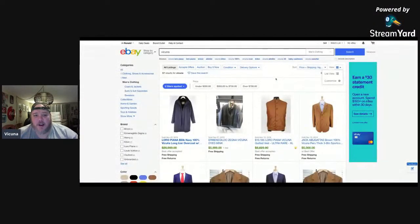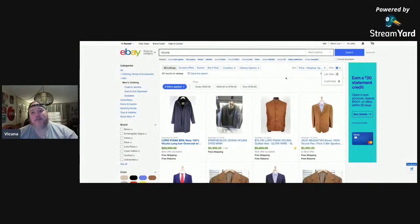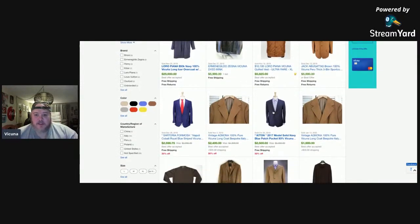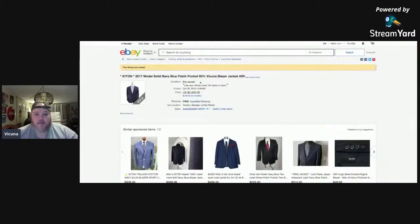But we can see right here on eBay, there's approximately 57 pieces that have sold when I look under men's clothing. And of course, you got to be careful researching a lot of this, because a lot of times they'll use vicuña as the color of the fabric, because it almost looks like a camel hair, maybe a little darker cinnamon color. You can see like here was a Kiton jacket right here, 93% vicuña.